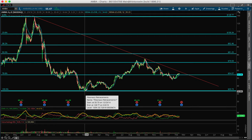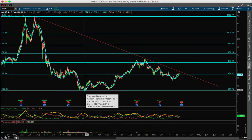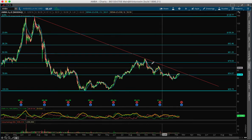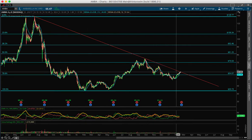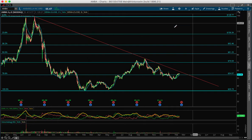That was a huge move. We're talking about it went from this level to 129 in 10 months, and it went from 129 back to the 33 levels in just a few months also. So I'm thinking right here is making lower lows, which makes me think that this resistance divides the charts in the bearish land and the bullish land.